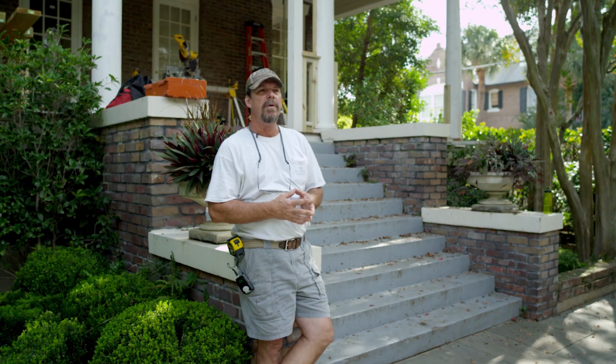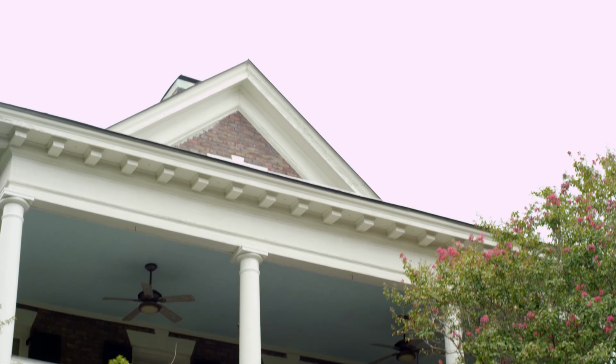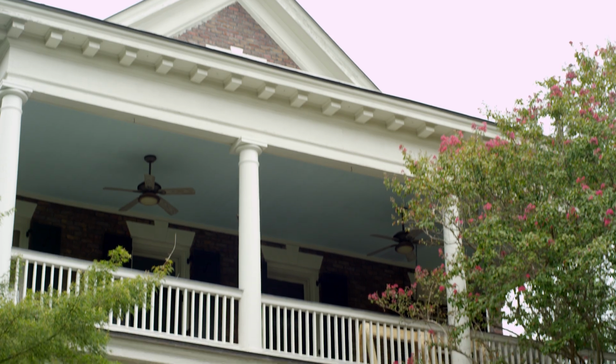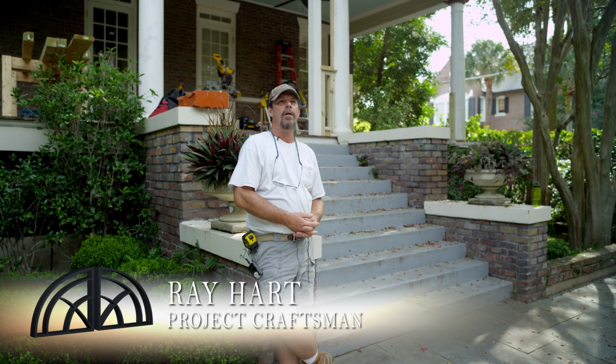The flooring is Ipe, very, very dense wood. Comes out of the rainforest in Brazil. You don't have to worry about it getting eaten up by termites, any kind of bugs. They'll never touch it. We are getting really close. We should be wrapped up in probably the next couple of days. I think the clients love it, man. My name is Raymond Hart, and this is a Classic Remodeling project.